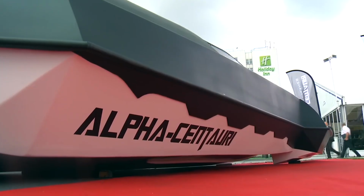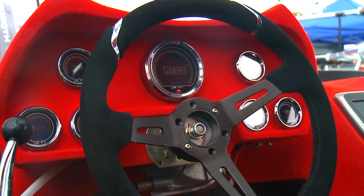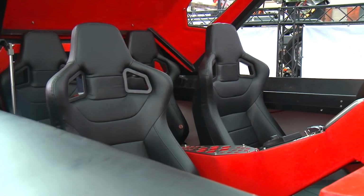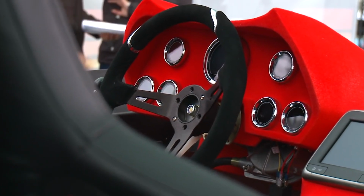Thanks to the use of lightweight composite materials, the weight of the hydroplane is only 3,640 pounds. The interior of the boat is red, and inside there are 4 racing seats, as well as a navigation and sound system with 2 subwoofers.